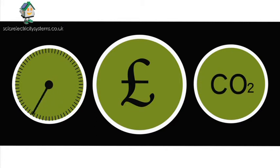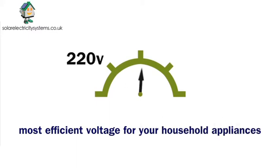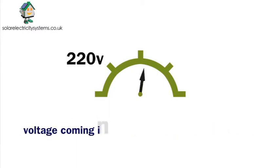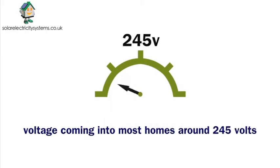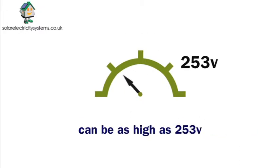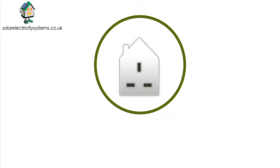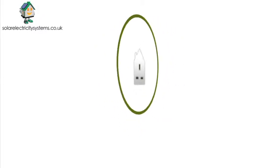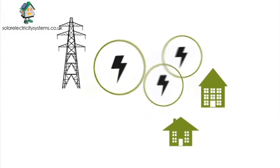It couldn't be simpler. So, why should you have an optimizer fitted? Well, the most efficient voltage for your household appliances to run on is 220 volts. But crucially, the voltage coming into most homes is typically around 245 volts and can be as high as 253 volts. This excessive voltage generates waste in both heat and vibration, which significantly reduces the lifespan of your appliances and burns unnecessary electricity. And this is where the optimizer comes in.